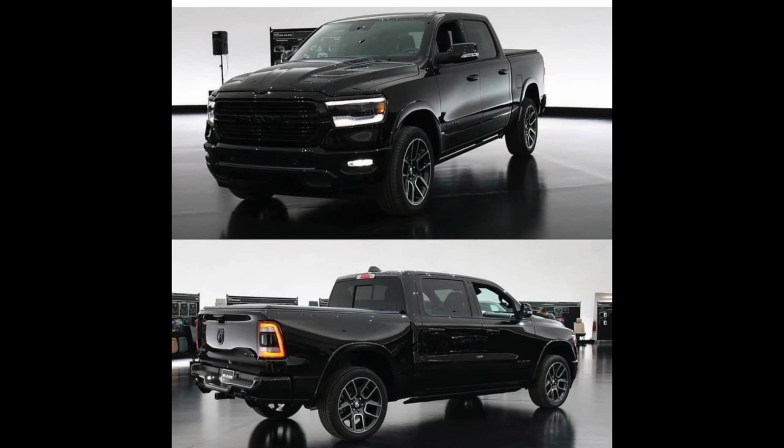And then the second picture on this page is the chrome front end, which I'm not a huge fan of. I think with the chrome front bumper and the way the grille is situated, I'm not a huge fan. So let me just scroll through here and see if I can find any other pictures.